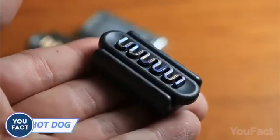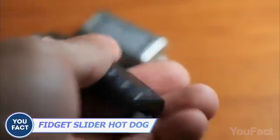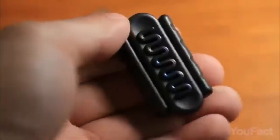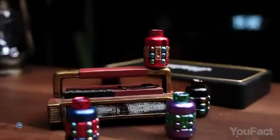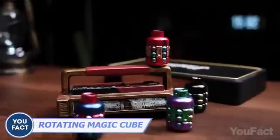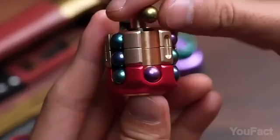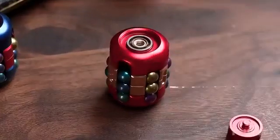This fidget toy will help you calm down without spoiling your shape or your white shirt with mustard. Just push the upper part to slide it and hear the satisfying clicking sounds. Choose from options made of zirconium, brass, or titanium, and say goodbye to anxiety. Here's another equally amusing fidget toy. You can either spin it or play with it as if it's a Rubik's Cube. At the same time, you'll stimulate your brain.